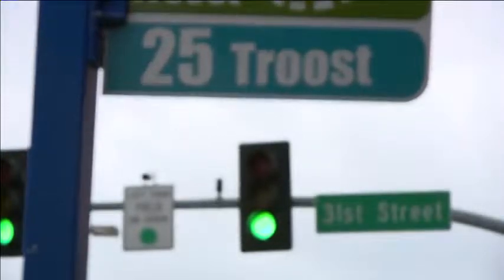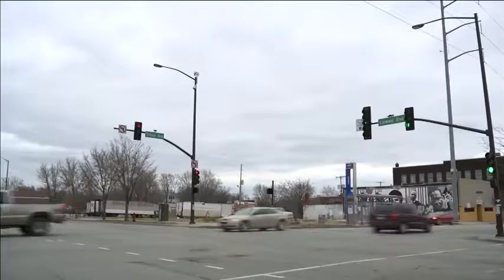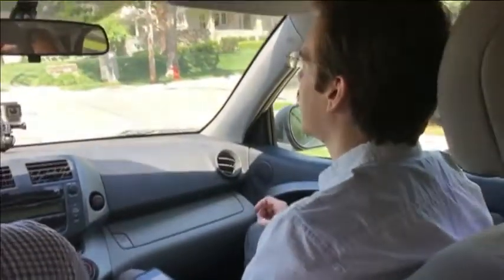Troost is a fairly well-known road in Kansas City, and it is kind of a dividing line between black and white, rich and poor. There are other dividing lines that exist in the city, and we kind of explore those in the tour. Nathaniel Bozarth and Christopher Cook put the project together for the Johnson County Library.